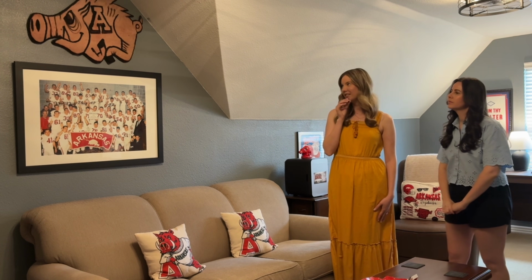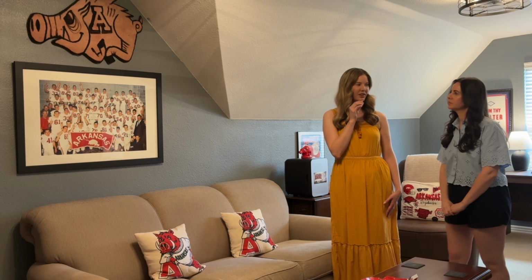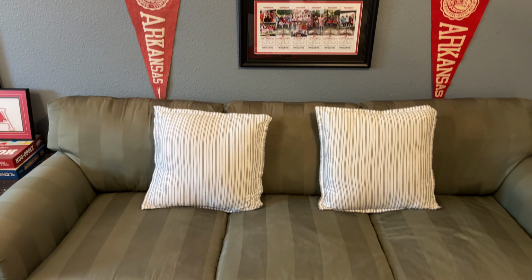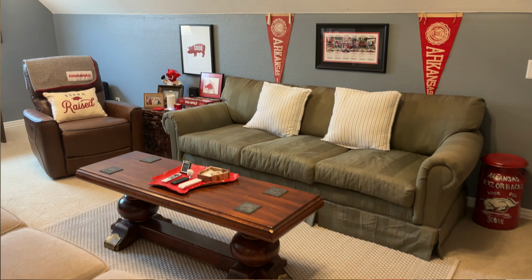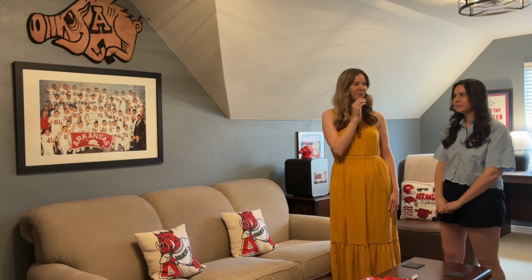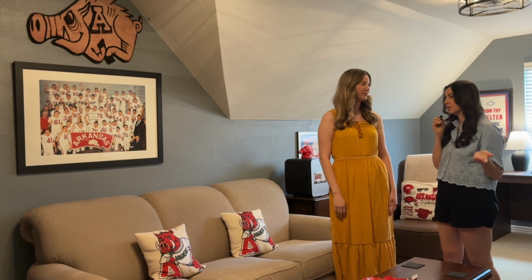So can you tell me some of your favorite items in the room? Yeah, I like a lot of things in this room, but my personal favorites are these pennants over here. I don't know how old they are, but I just love the way they look. And we happen to find two that look pretty similar, so we could put them on either side of that photo.